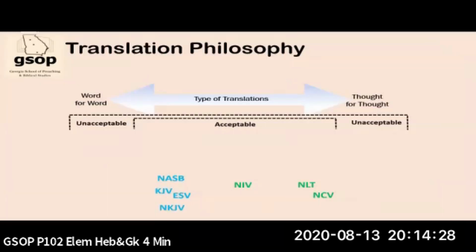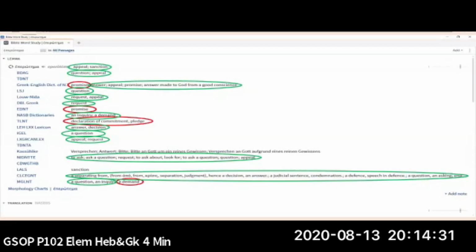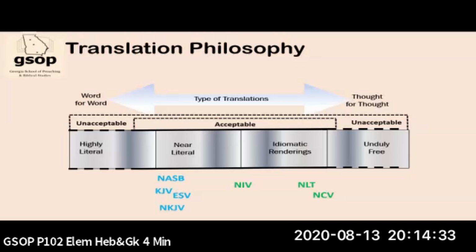But if we go further and look across, I taught translation philosophy stuff, so this is kind of cool to me. Publishers of Bibles have a purpose to try to be formal equivalent, that is closer to word for word. That's not physically possible, but they try. That's their goal. And so the New American Standard Bible, the King James Bible, the ESV Bible, the New King James Bible, they lean in that direction, more towards a near literal translation. Sometimes the more literal it is, the harder it is to read. And so it's a balance, it's an art in that sense.